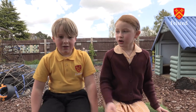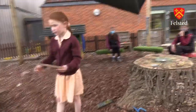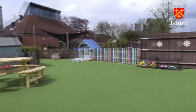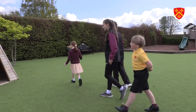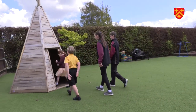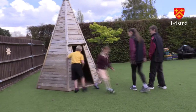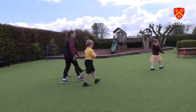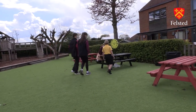The Eco Garden is where we play and it's called the Eco Garden because it's like a place where bugs live. It's like a peaceful place. So what do we have over here? So this is like our teepee. We usually shelter in here when it's raining. This is the friendship stuff. So if a friend is on it, another friend will come and say, do you want me to come serve you?